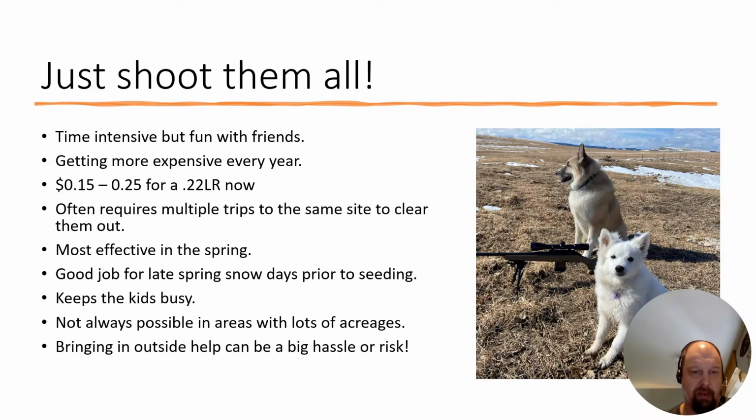It often requires multiple trips to the same site to clear them all out. You'll always scare some away and you'll never have a second shot at them. Most effective in the spring, of course, before breeding. Good job for late spring snow days prior to seeding. You get that little bit of skiff of snow in the spring on a warm day and those gophers stick out like a sore thumb. That's an excellent chance to get out and get them under control.